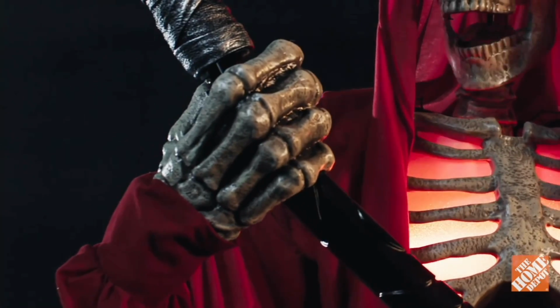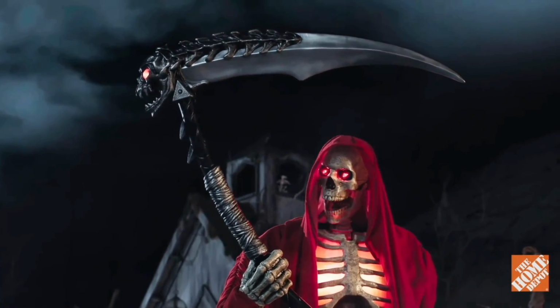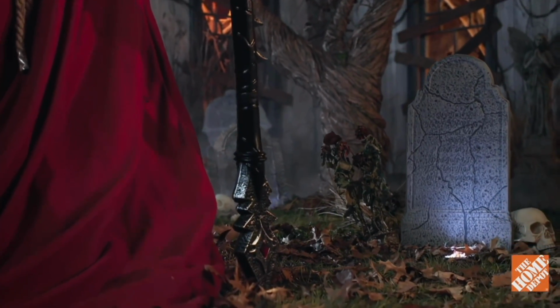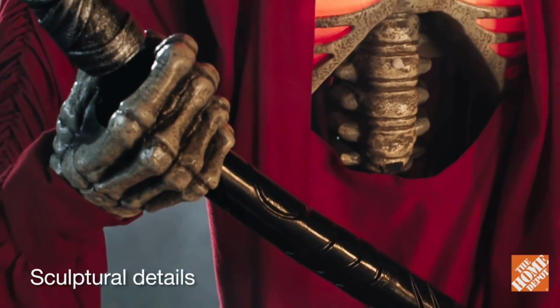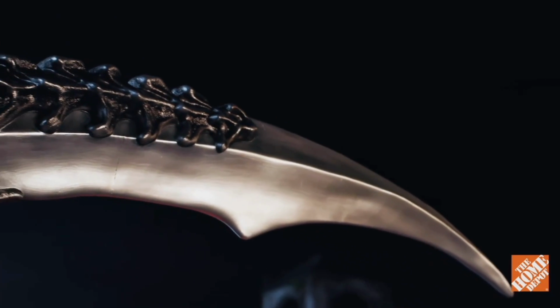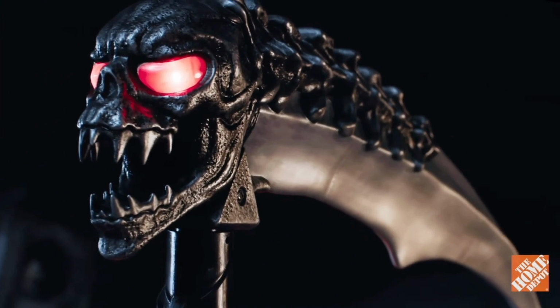His strong, ghoulish grip masters a colossal, spine-chilling scythe. It is adorned with a jagged, bejeweled base and the bones of souls past and present. The bone-crushing blade is gilded with a screeching skull with menacing red eyes.